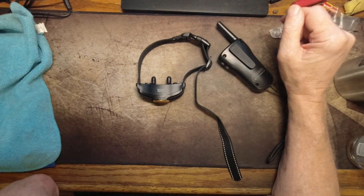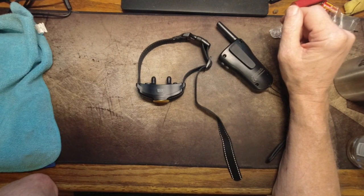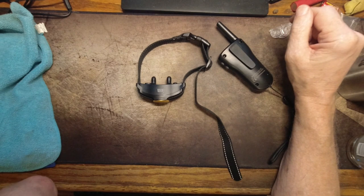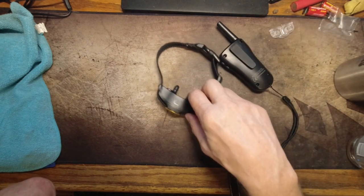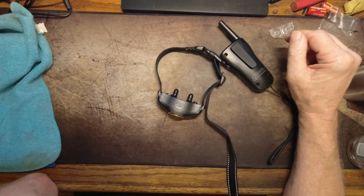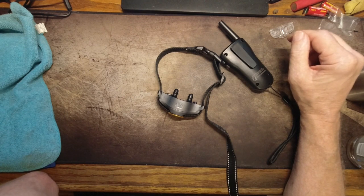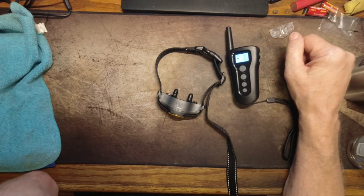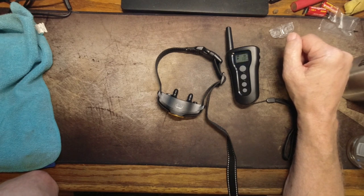Do I crank the level up even higher? Because let me tell you something, that's bloody unpleasant. Or do I try making the collar tighter? I really don't want to just hook it up to her in the house when she's calm and start, you know, willy-nilly giving her electric shocks. That doesn't seem right, but I have to get a handle on this behavior of hers or she's going to be stuck inside and in the yard for her whole life.